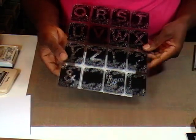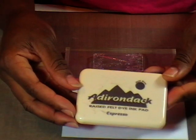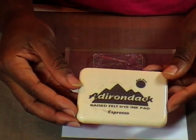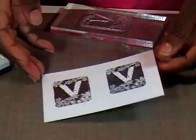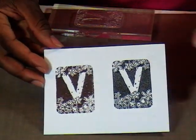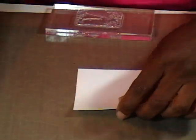But let's start stamping. Okay, so I've gone ahead and mounted this onto my block, and I just have a regular piece of cardstock, and I'm going to use this felt dye ink pad. It's Espresso from Adirondack. Love those. And those are the 2 looks on just some regular cardstock. But what I really want to do is stamp this using some of the Memento ink, and to show you exactly how I plan to use these on my card.